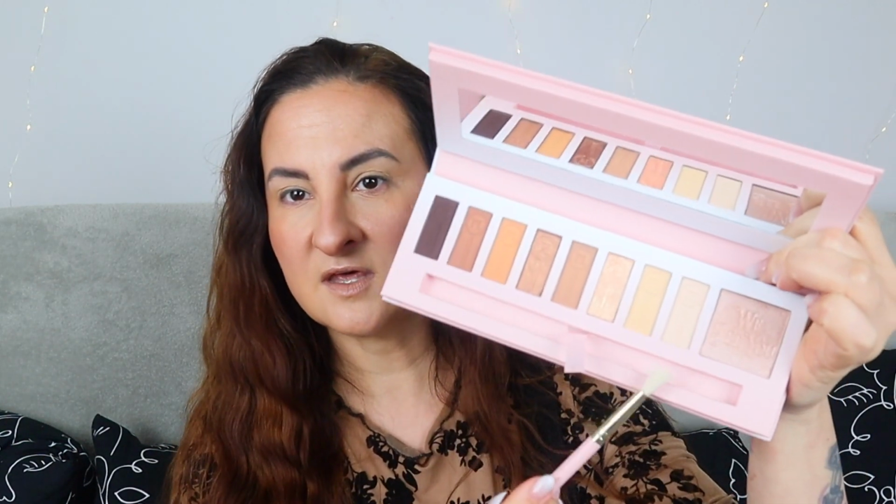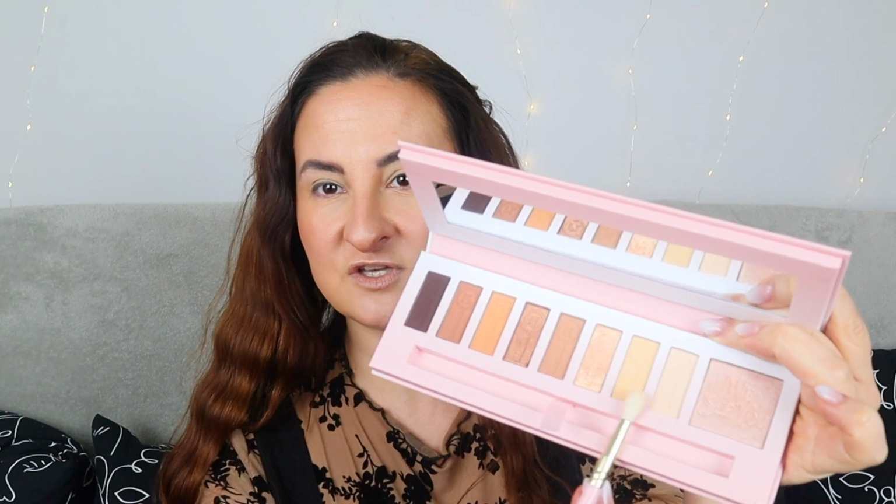I'm going to be using one of the brushes. I'm not really sure which brush came with which palette, but that doesn't really matter, does it? I'm just going to be using the fluffier part for now, and I'm going to try and use as many shades as possible. I'll start with the lightest shade over here, and this is probably going to go all over my eyelid for now. Let's try the second shade over here. I'm still using the fluffy brush, and I'll apply this in my crease.